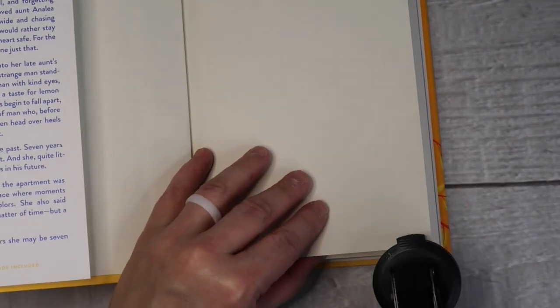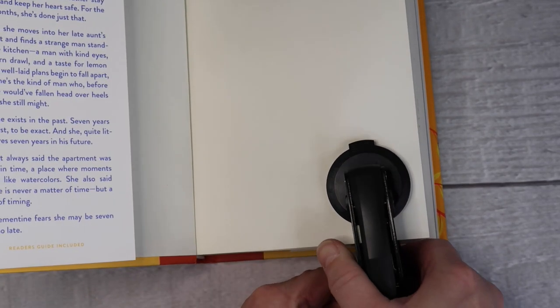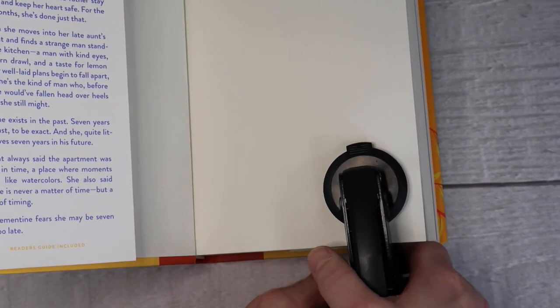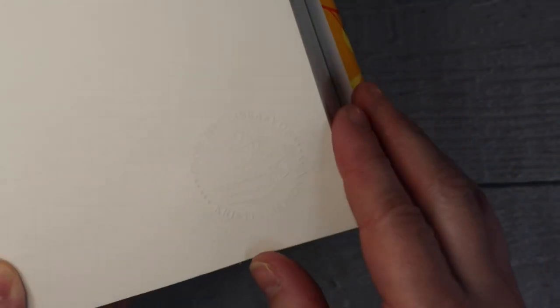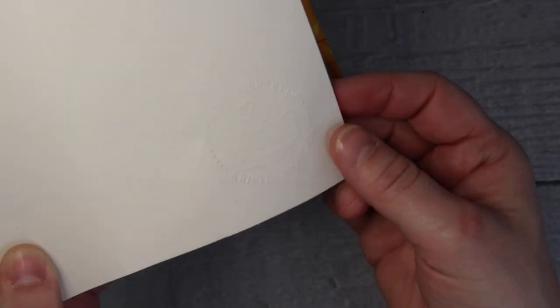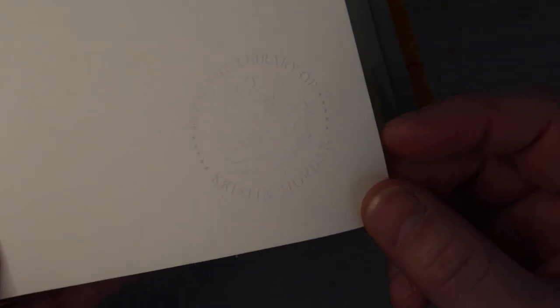Okay, you just have to press really hard. Okay, so let's see. Okay. Cool. It says from the library of Kristin Morgan. It might be hard to see it. There we go. That's neat. Okay, so I'm going to link that. I really do like that.